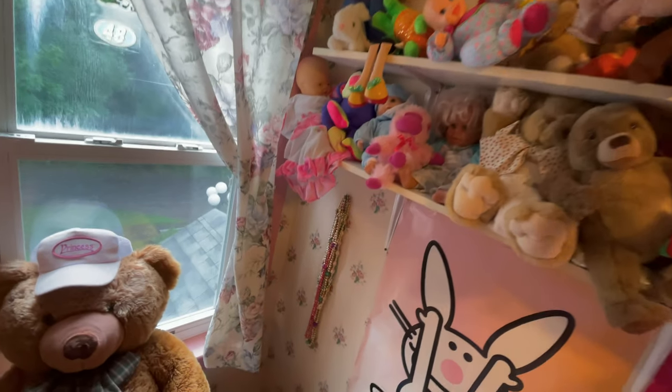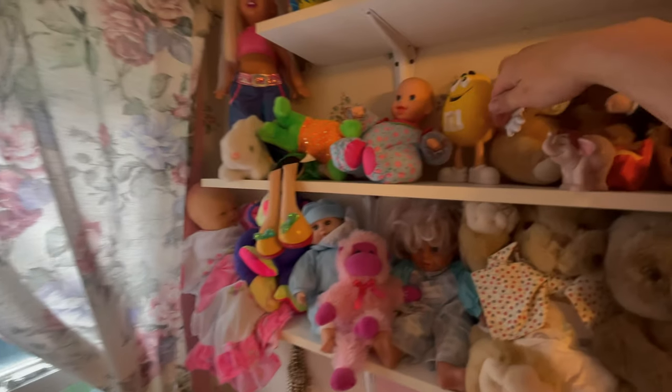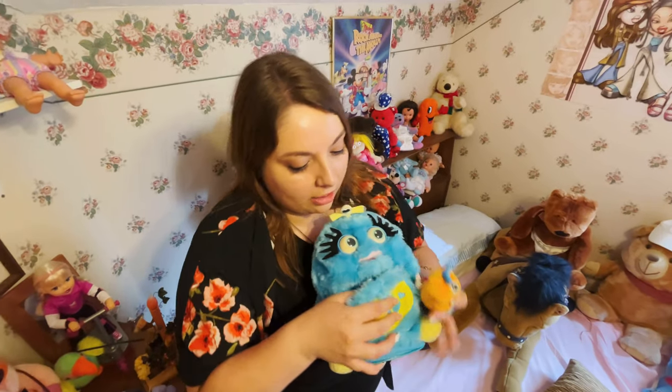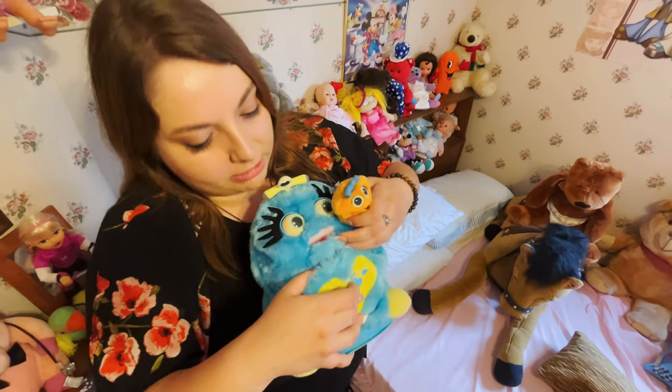Okay, hold on a minute, guys. Trying not to cause a mess here. Nostalgia is pouring out. M&M guy right there. If anyone knows what these are called, please comment down below. But anyways, now I can actually show you. So all I know is the stomach opens up somehow, and there's these little babies that come out.